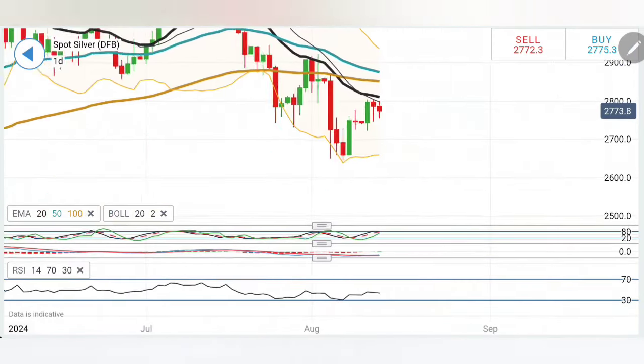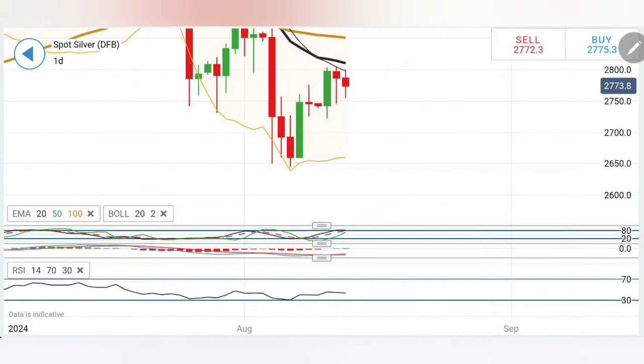RSI is comfortable. So considering this, I will recommend you sell silver today at 27.50, while a buying entry is only above 28. Wider range, wider zone, but we cannot avoid this. Those who want to risk a little can buy at 27.85. However, this is riskier till the 28, 28.20 zone. Thus, you have to be trading with caution.